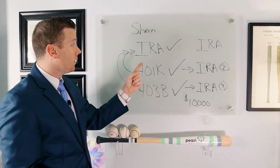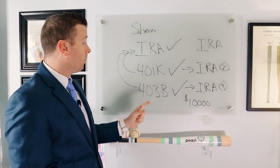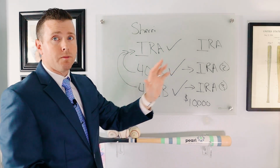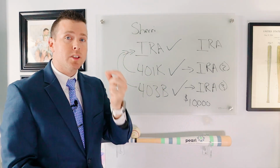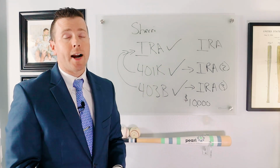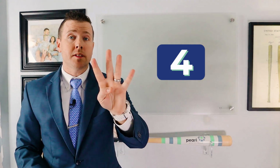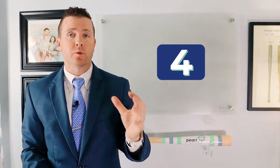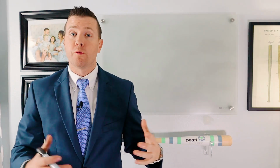So make sure if you have an IRA, an old 401k that's still in 401k form, an old 403b that's still in 403b form, a TSP, make sure you're taking that specific RMD, or you'll face the IRS penalty of 25%.